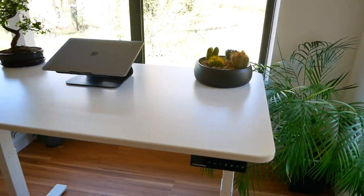Now, I'm fortunate that I also have another working station. This is just the office in the house. I do have another desk upstairs. That's my weekend desk. It's a sit-stand desk sent to me by Autonomous.